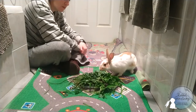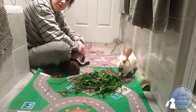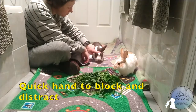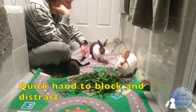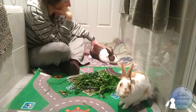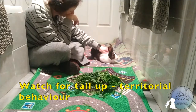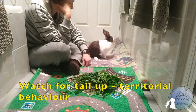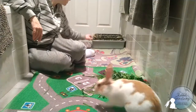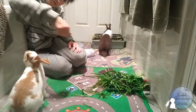She was a bit afraid of him then. They got close and she ran away. I think he might have been a bit nippy and she remembers that. So we have to remember to be nice to our friends, don't we? It's okay. And his tail just went up, so I can tell he's a little bit territorial then. We just have to keep a hand on him and make sure he doesn't chase her so we can see it more on the camera. Good boy. It's okay. Good girl.